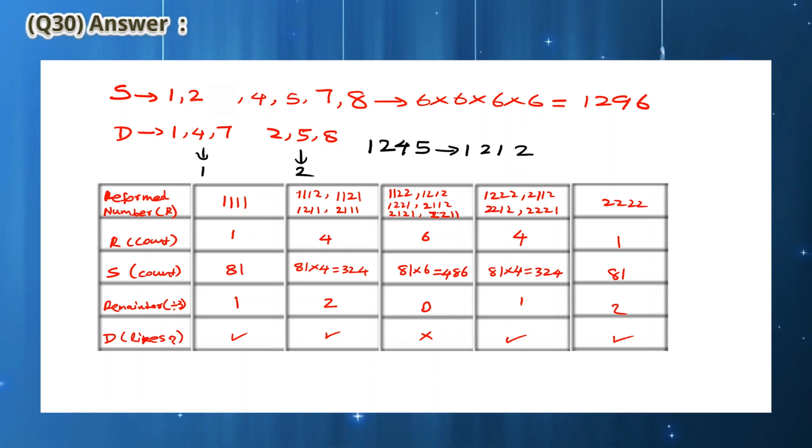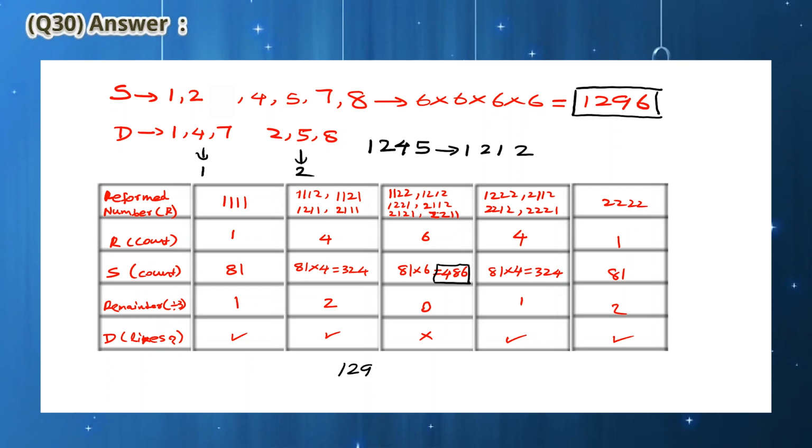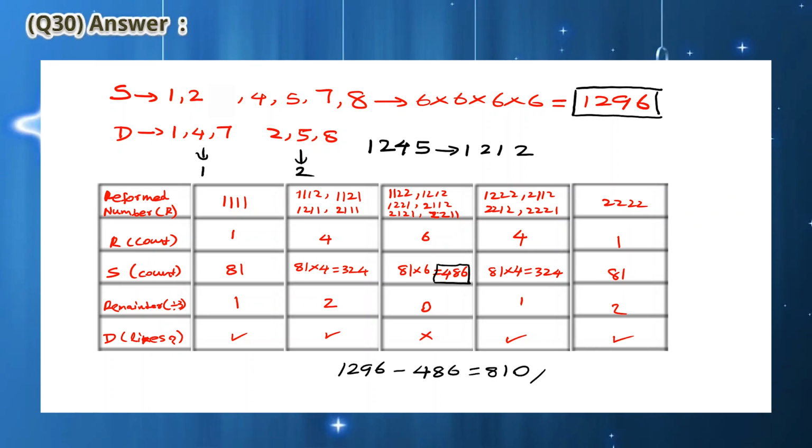From this table, the number of Sandra numbers, or S, that Donna likes can be calculated by subtracting 486 from 1,296, which gives 810, which means that the answer is 810.